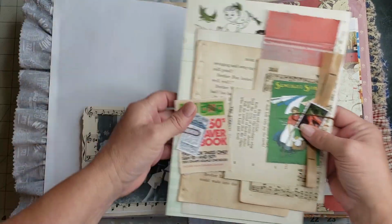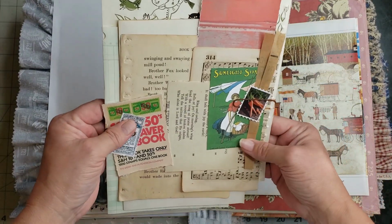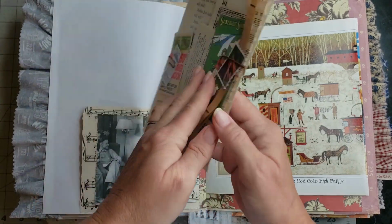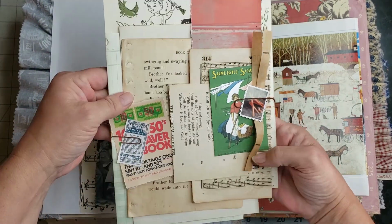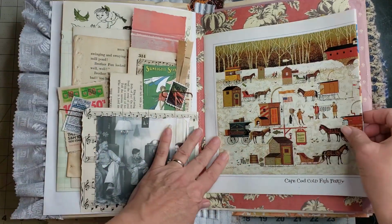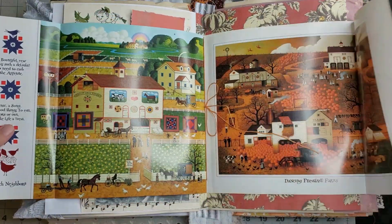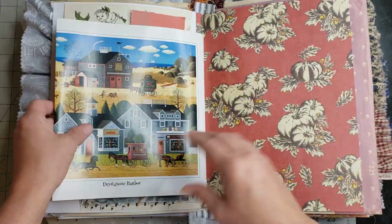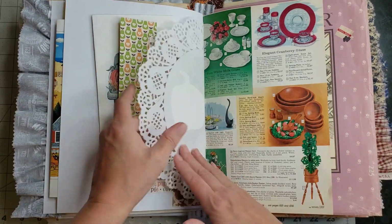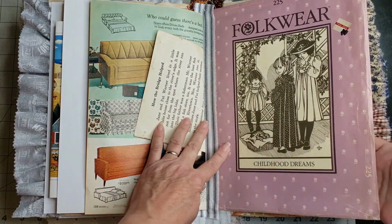So I have lots of goodies tucked into this pocket. Look at them. They're listening to the radio. Lots of fun little vintage book pages. This music paper here is just gorgeous. Charles Wasaki page. That's the center. Put you a little napkin in there. Look at this furniture. Love that.